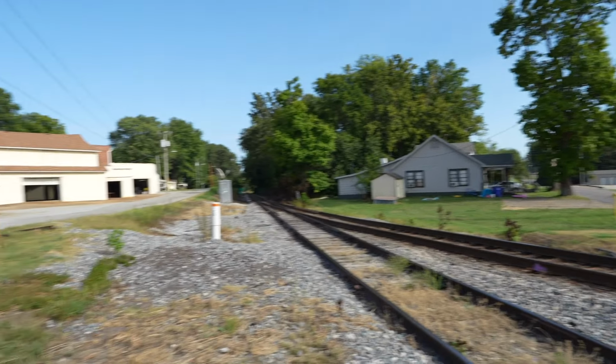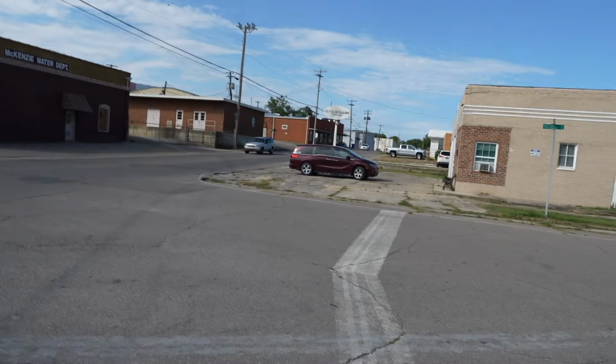These look like older gates too. Super cool. Really cute little town too. Very happy to have set up shop here.